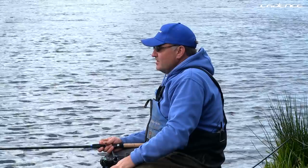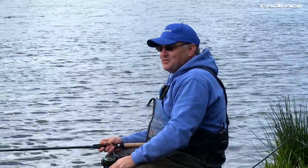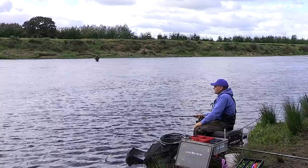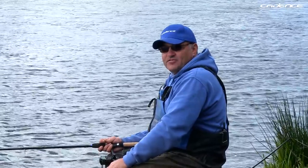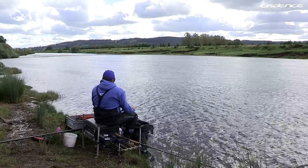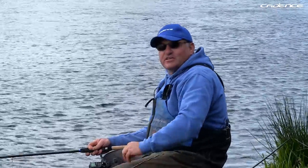I've been fishing for about 2 hours now, and it started off pretty tough. You can see we've got a very strong downstream wind that's making presentation difficult, and we didn't really catch any dace. It took me about an hour to catch my first dace, and I've perhaps had 12 or 15 dace now, up to around about 8 ounces. So Chappie was starting to get a bit worried, but we've managed to start to catch some fish.